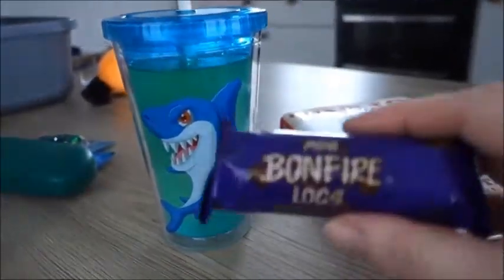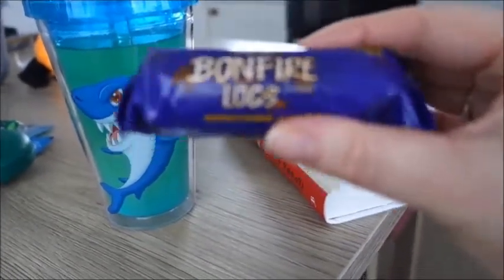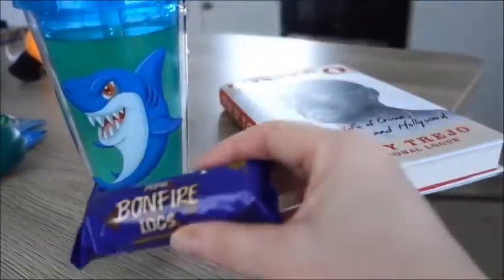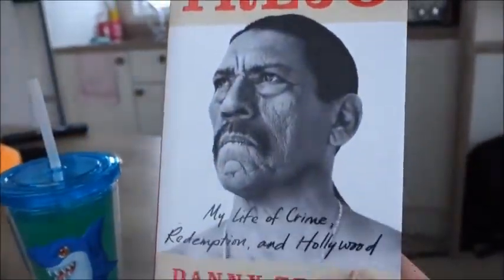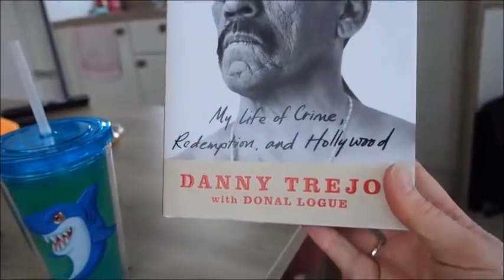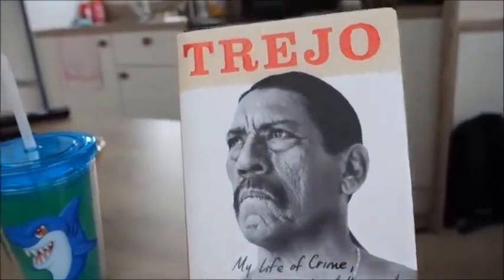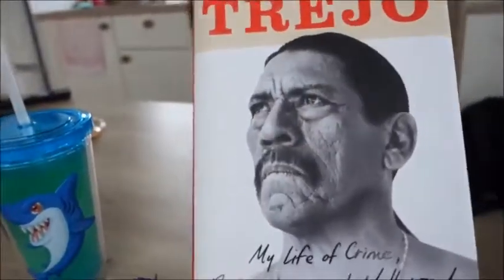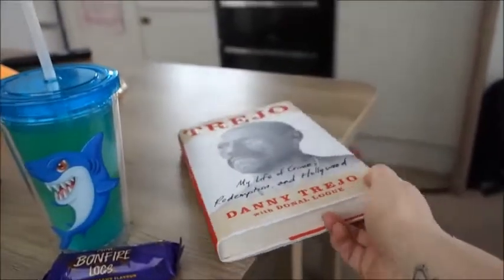In the caravan, I got this really cool shark cup from the Sealife Centre, so I'm having some squash. Also, I'm having one of these bonfire logs. They are so nice. You can only get them this time of year, and they're honeycomb flavour. I picked up a book in Asda the other day for holiday, about this guy, Danny Trejo. It's really interesting, all about his life. I've been reading that. I'm going to sit and chill out for a little while, and hopefully we'll have a walk down to the arcade and stuff on site.